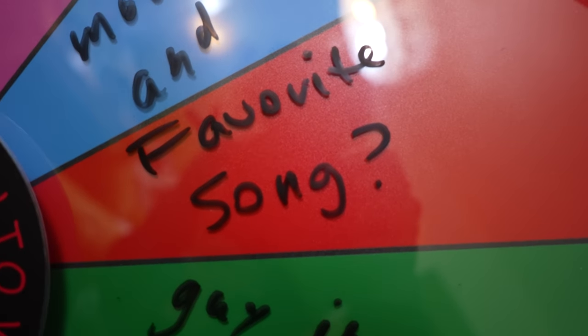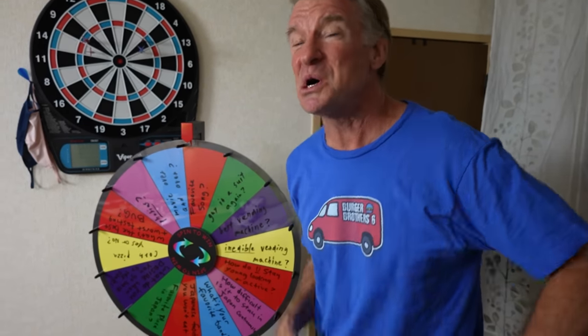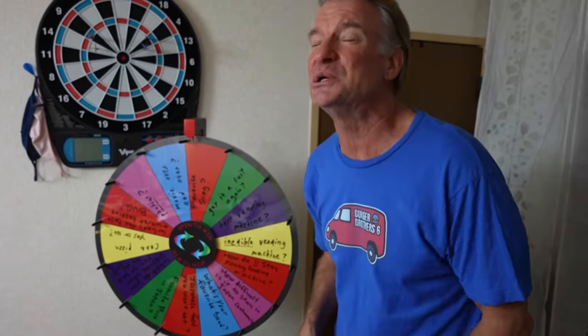Favorite song. I will sing it for you. I'm a goofy goober, rock. Dun dun dun dun dun dun dun. We're all goofy goobers, rock. SpongeBob.